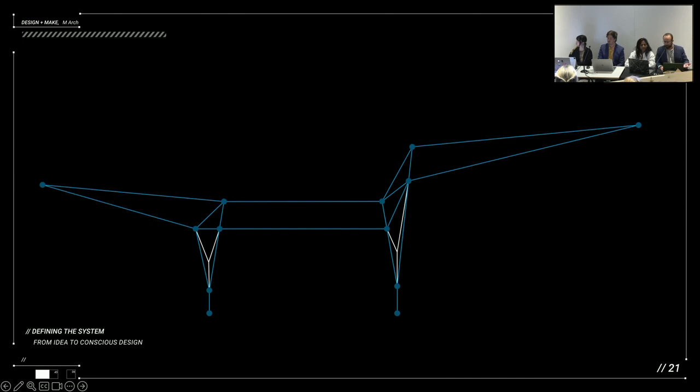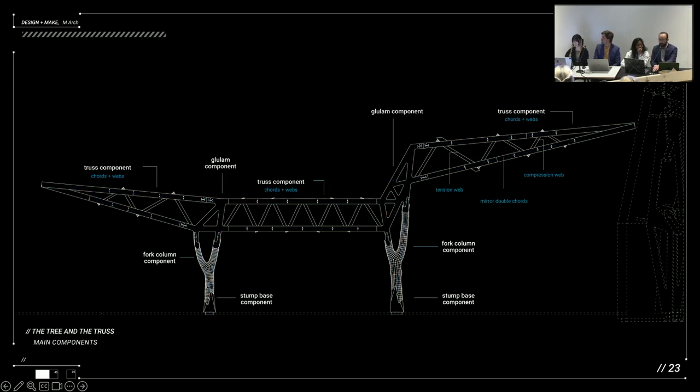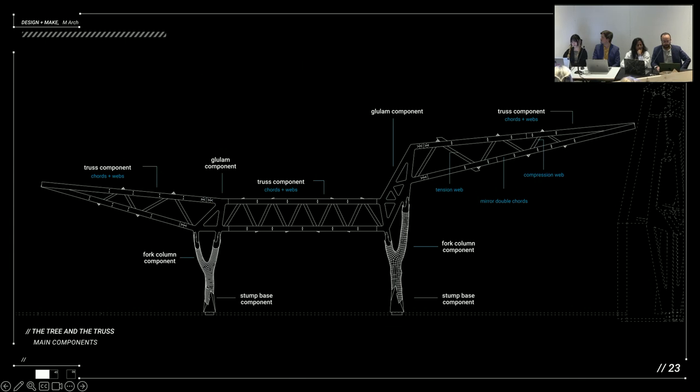So now, if we go back to the system logic that we wanted to achieve, we jump from the wireframe to the physical production of elements. Applying all that we learned from the prototypes and from all the discussion, we define a family of main components that will create a modular system.